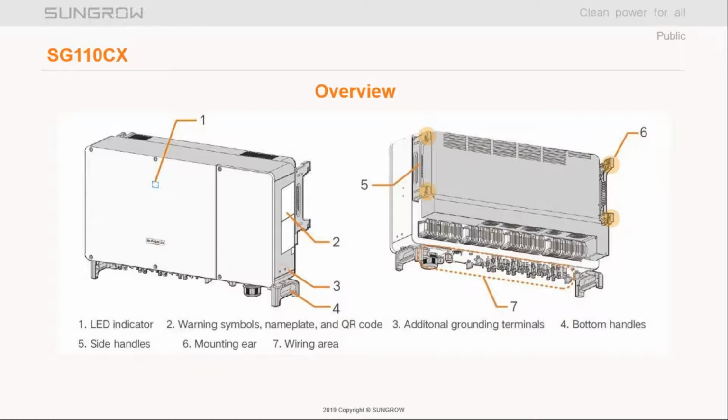So in the overview, this is the front and the back of the 110CX. You can see there's a logo, which gives different colors of LEDs as per the mode of function of the inverter. Then, on the right hand side, you can see the nameplate and the QR code. On the bottom side, you can see the MC4 connectors, input glands for AC as well as communication. And on the side, you get the side handles as well as mounting brackets.